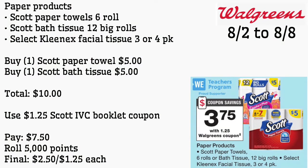So the paper products are back: the Scott paper towel 6 roll, the Scott bath tissue 12 rolls, and select Kleenex facial tissue 3 or 4 pack. All of these are regularly priced. So buy one Scott paper towel for $5 and one Scott bath tissue for $5, totaling $10. You can use a $1.25 off IBC booklet coupon that will take $1.25 off both. You can pay $7.50 or roll 5,000 points, and the final cost will be $2.50 for both or $1.25 each.